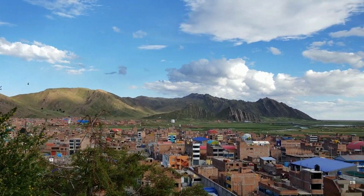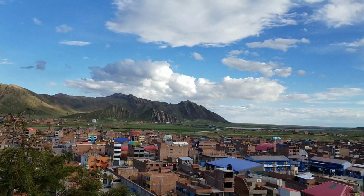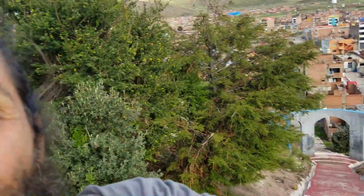The Bolivian side is more where those mountains are. And as beautiful as that is, which it is, it's really beautiful down here. This is by Lake Titicaca, and it's just gorgeous.